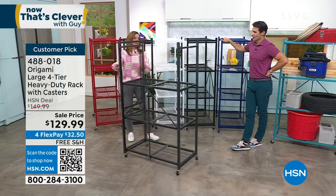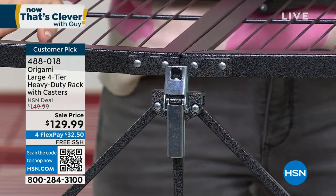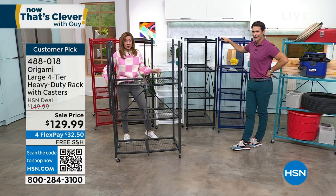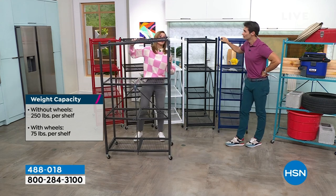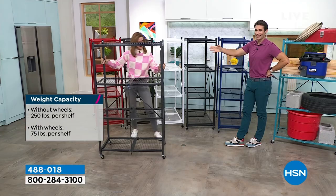This patented origami toggle that you see right here, so cool. Once you lock that in place, that allows this unit to store almost 1,000 pounds. Actually, 1,000 pounds without the wheels, 300 pounds with the wheels. At that top, you don't have to get an Allen wrench out. You don't have to look for nuts and bolts. You just flip it right over and you're gonna lock it into place. It couldn't be easier to use. Boom, just like that.